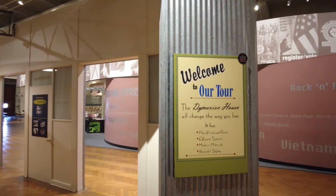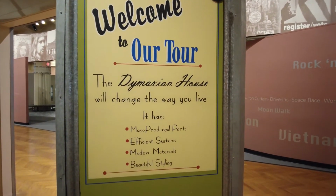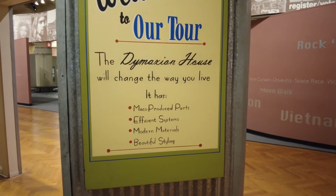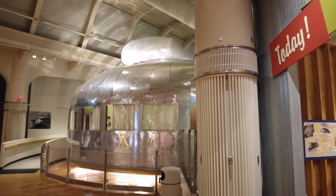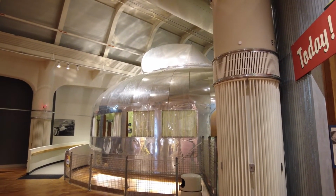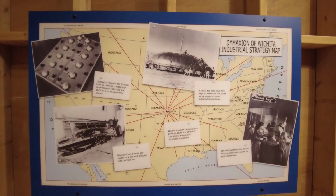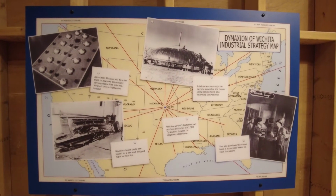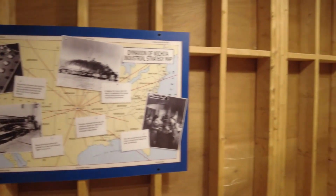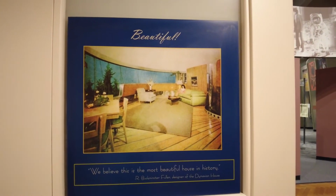The sign says, "Welcome to our tour. We'll change the way you live." It has mass-produced parts, efficient systems, modern materials, and beautiful styling. Who doesn't want to live in a house that looks like a UFO? The concept with the Dymaxion house was that you would purchase it in a showroom, much like buying a car. Here's a photo from the inside of one of the Dymaxion houses.